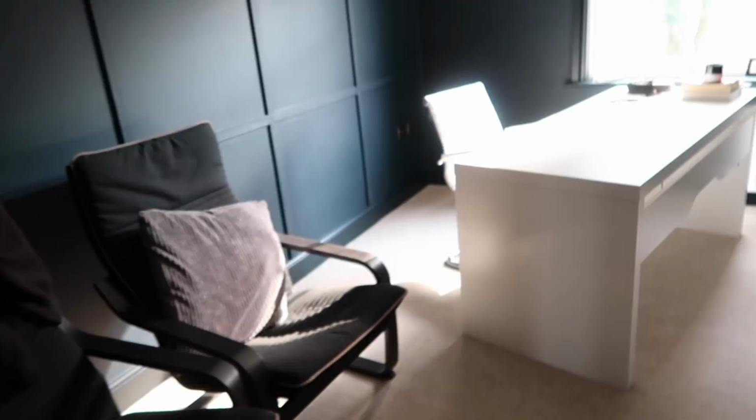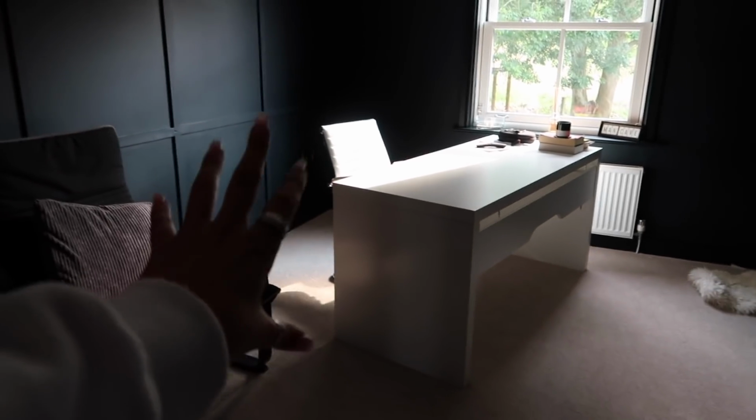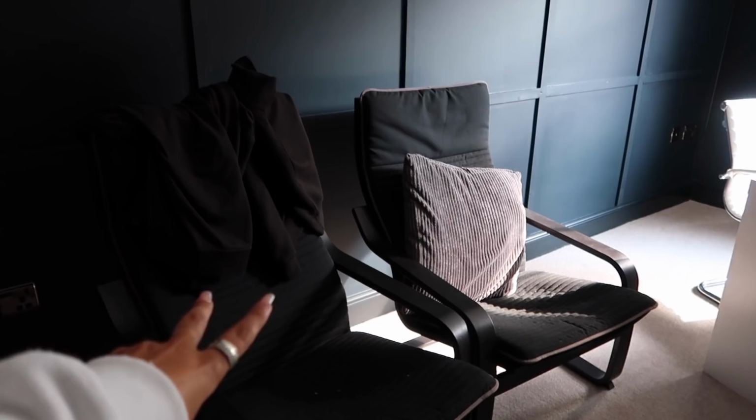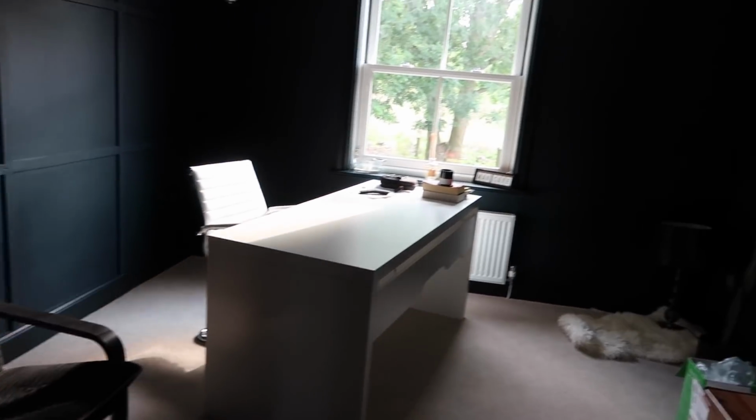So yeah, that is coming very soon. It's just not here right now, so sorry I can't show you that. But obviously this desk has got to go when that comes because there would literally be no space in here. These are going to go back downstairs. All of this is just very temporary, and otherwise I think everything else we've shown you.